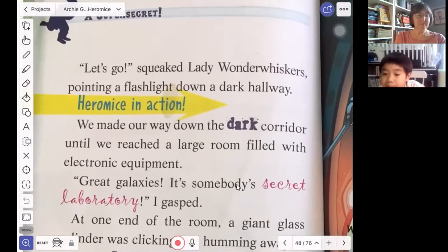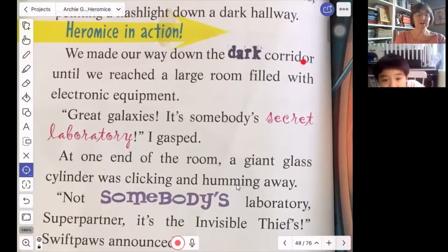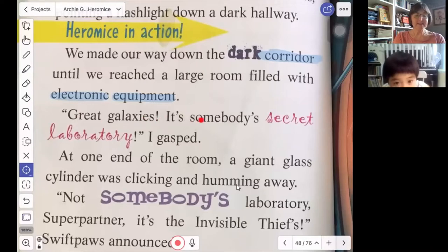All right, so let's see where we are. I think we're right here. We made our way down the dark corridor. Corridor is a fancy word for the hallway, until we reached a large room filled with electronic equipment. Okay, so that would be computers, gizmos, and gadgets, things that have electric power, and you have to plug them in, tools that can do a job for you. And he says, "Great galaxies, it's somebody's secret laboratory."